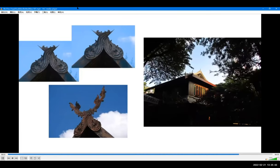And the second is the architecture style. Thailand is a Buddhist country, and its architecture style is very deeply influenced by Buddhist architecture, such as the famous Thai Grand Palace and other buildings. It's a very typical representative.